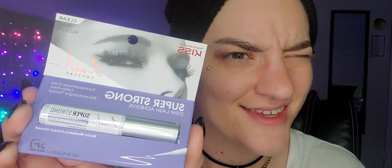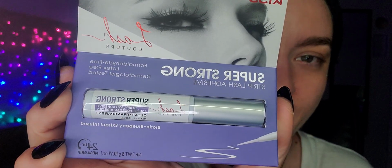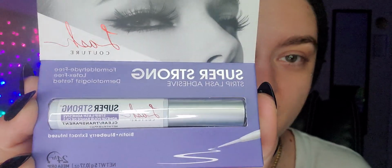Juvia's Place Blushed Liquid Blush in Barbie Rose. Super excited to see just how pink it comes out. My favorite lash glue, Kiss Lash Couture Super Strong Lash Adhesive in clear. Purple packaging, because they have a lot of lash glues. So this is the one. La Roche-Posay Toleriane Double Repair Matte Moisturizer for the daytime. Hoping for the best. Very excited about it, actually. We'll see. And then by Province Beauty, the Banana Bliss Daily Facial Serum.